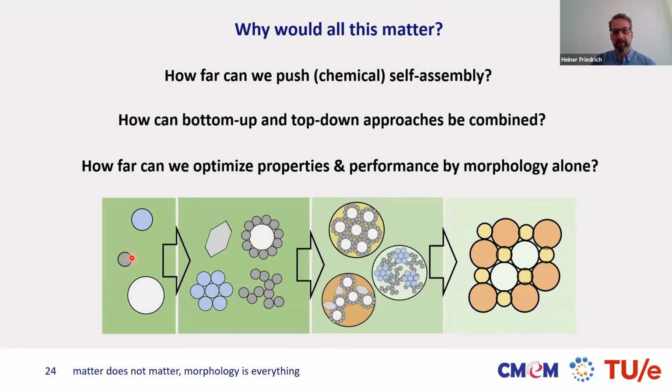So from the atomic or colloidal level via first stage of assembly into superstructures, via additional, for instance, top-down templating techniques, such as emulsion templating, to even 3D printing, to create really the hierarchical morphologies that I think will be able to solve our societal problems related to many things in energy, food, or health.